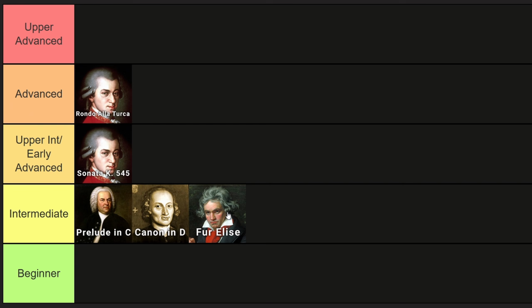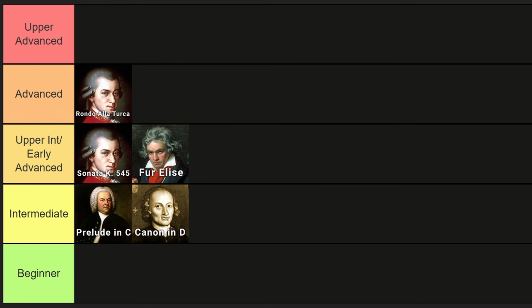If you do all the parts, it's a 5-part rondo. You do first part, second part, first part again, third part, first part again. If you do all the parts, it would definitely be late intermediate, early advanced, in that middle tier category we have today. So I'm going to put it there.